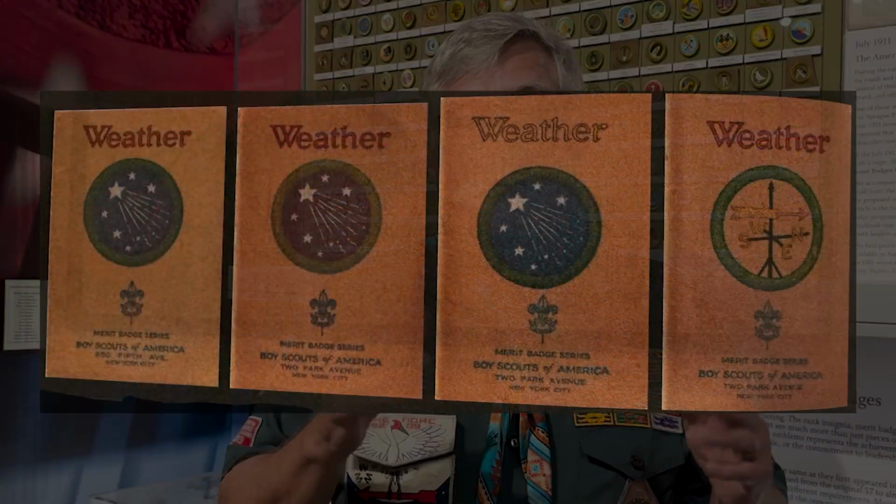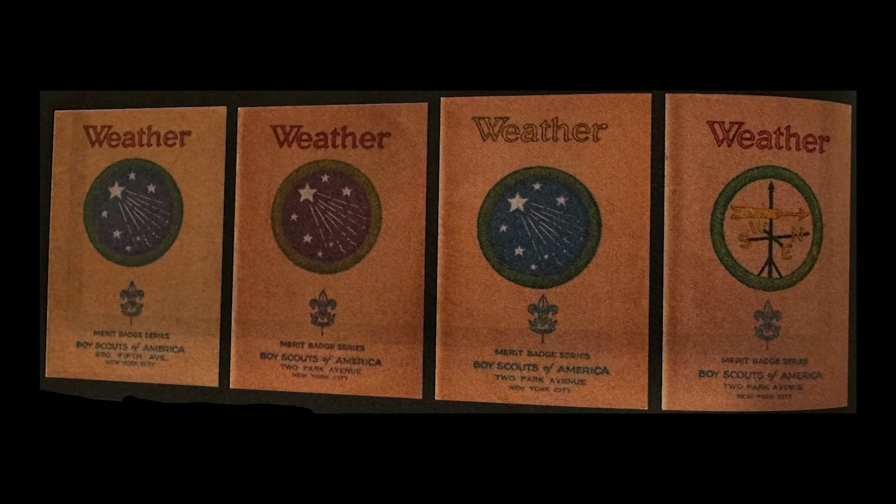I went on to ask John to tell us a couple of stories that come from Merit Badge pamphlets about how they were utilized or what was unique about them or what was unique about the merit badges they represented. One thing that changed about 1926, what came out is the Weather Merit Badge, but it had a shooting star, and I'd like to get that on film to say, yes, it was a shooting star, and for decades nobody knew why that was. It was a quick little mistake.